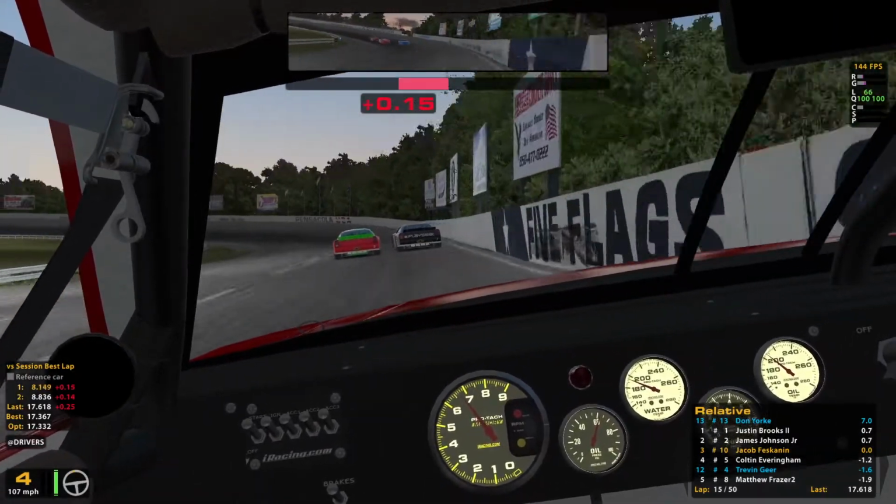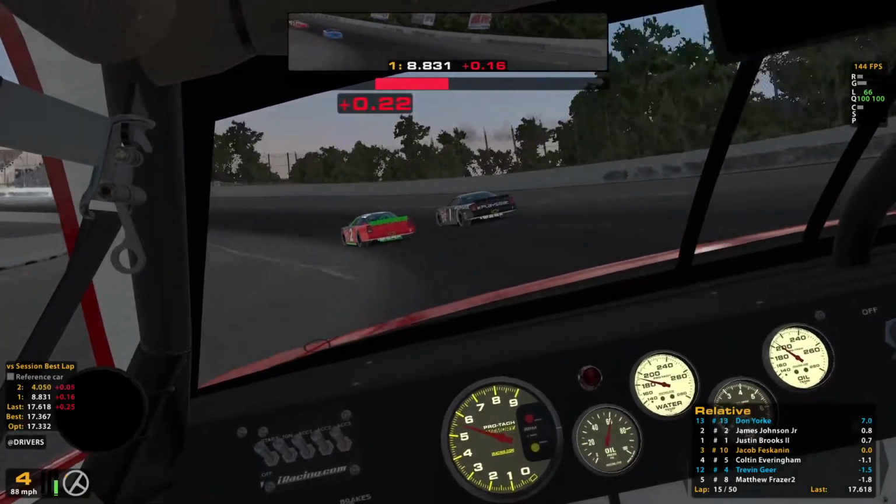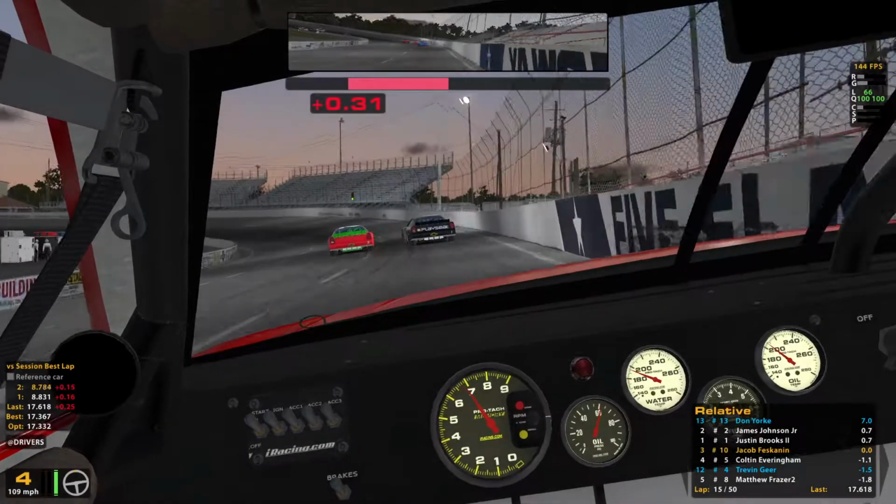Probably going to bump the brake bias back in a lap or so. Not that I'm using much, but it just helps get the car slowed down a little bit sooner so I can let it roll and rotate through the corners a little better.